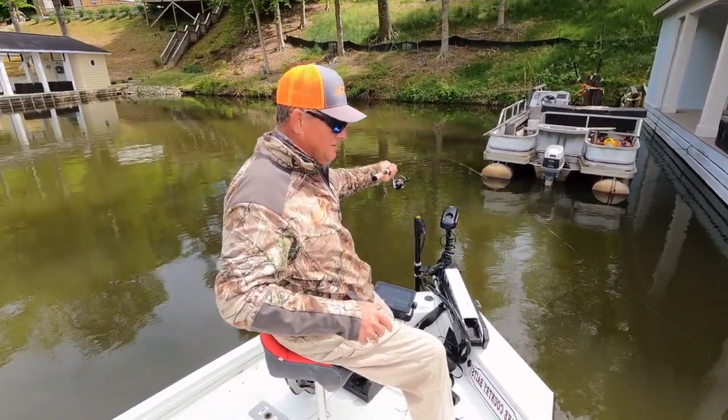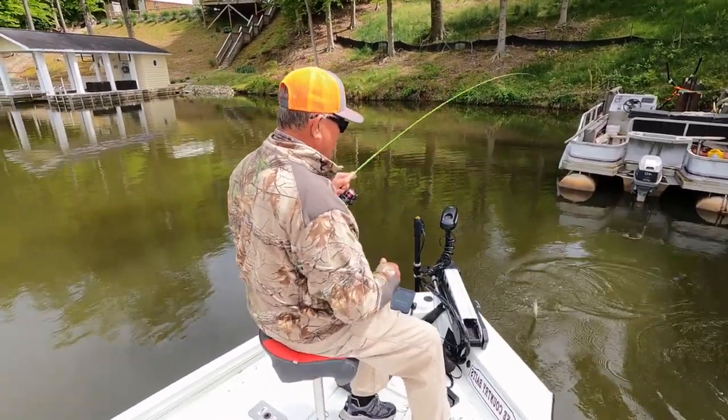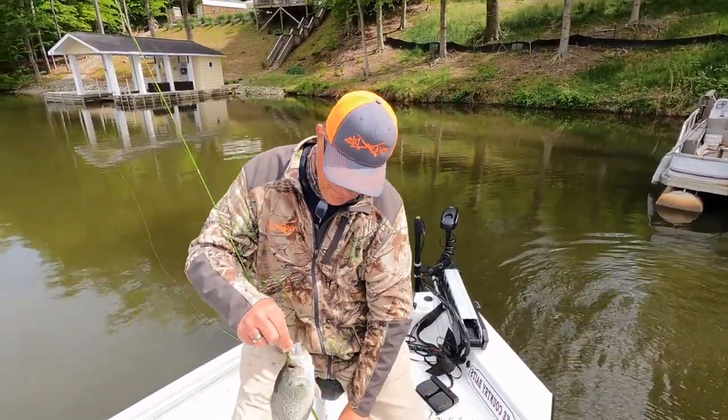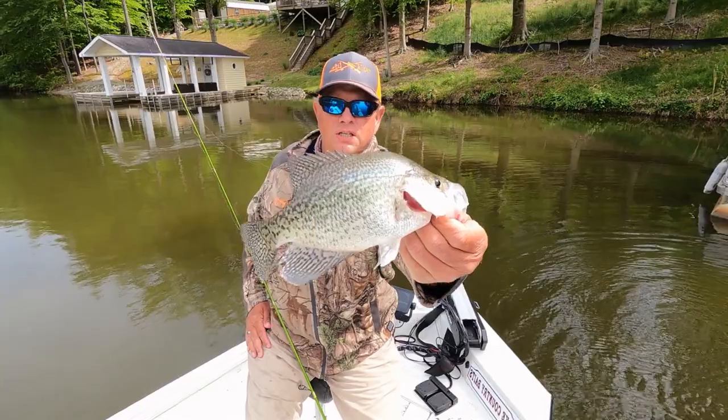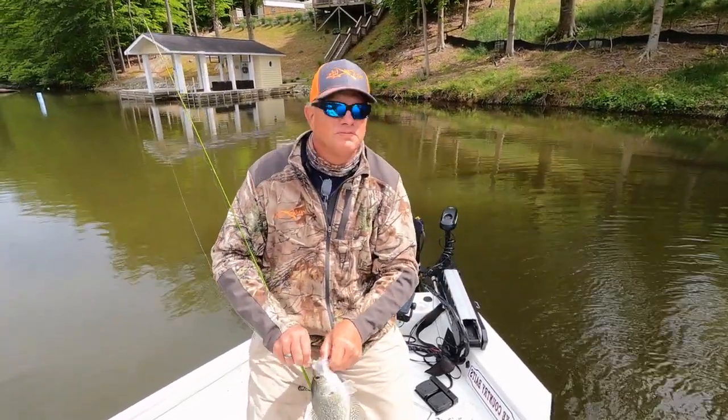Good gracious. Some of these guys, that's a good fish right here, y'all. A good crappie right there. Boom.